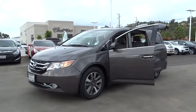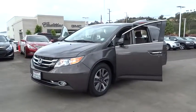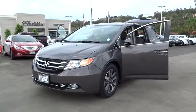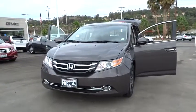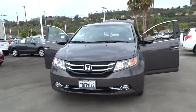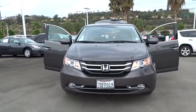The 2014 Odyssey. The Honda Odyssey is a showcase of distinguished style, captivating technology, and advanced safety features. A must for all families. This vehicle has less than 35,000 miles.